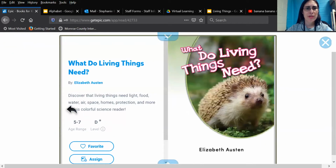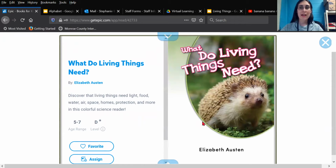Our book, remember this was a special book because this book does not have an illustrator. I compared it yesterday to the bubblegum book we read last week. That one had somebody drawing the pictures. Somebody drew these with some markers or pencils or drew it on a computer. Well, the pictures in this book are pictures taken on a camera. So instead of having an illustrator like the bubblegum book, it has a photographer. It still has an author, somebody writing the words, and the author is Elizabeth Austin. The title of our book is What Do Living Things Need?